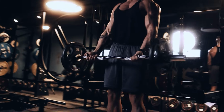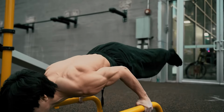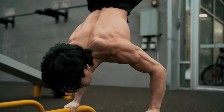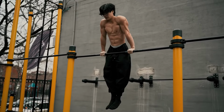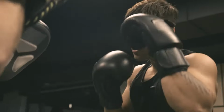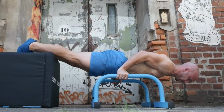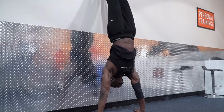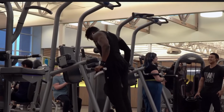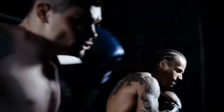Most boxers think they need heavy weights to build real power, but the fighters who move the sharpest and hit the hardest often rely on something much simpler: calisthenics. These bodyweight workouts train explosive strength, endurance, and coordination in ways traditional lifting can't. In this video, we'll break down why calisthenics works so well for boxing and show you the exact routines, from beginner to advanced, that turn raw movement into ring-ready performance.